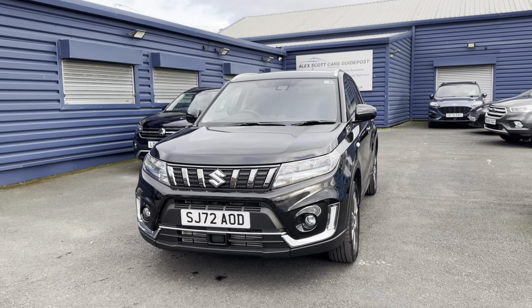Part exchanges are welcome. Finance options are available on this car.